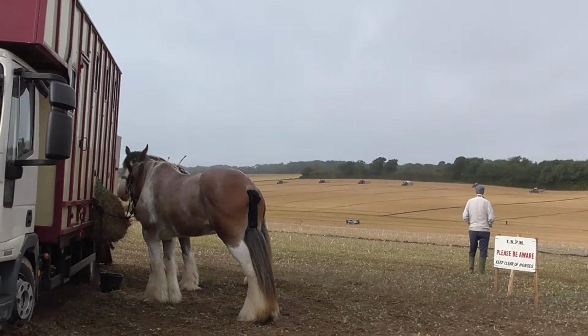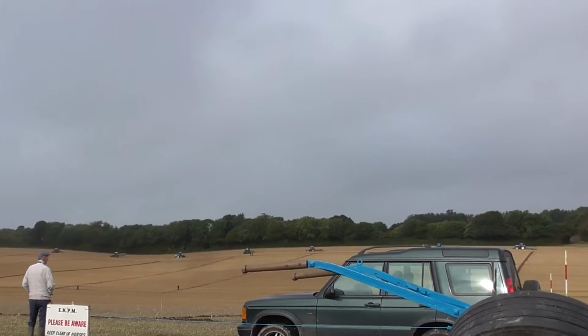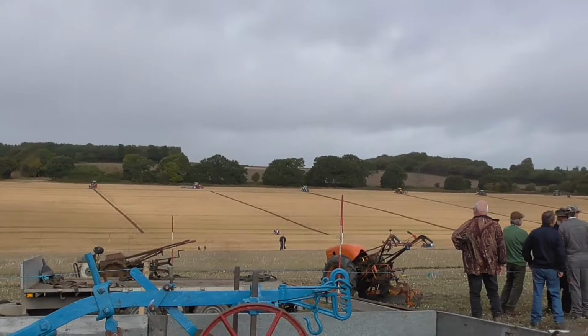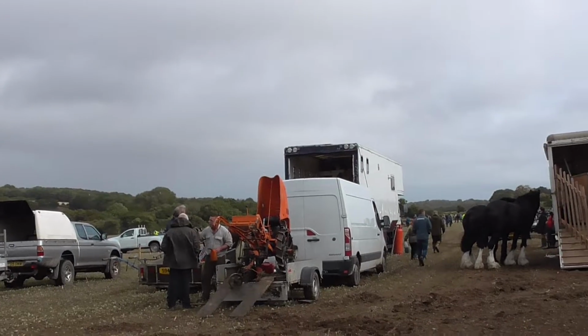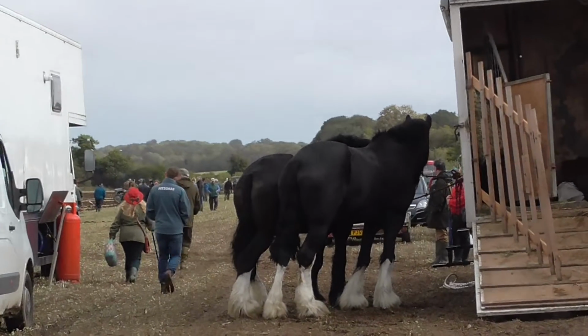Well, it doesn't look like it at the moment, but the weather on this day was really rainy on and off. It wasn't that pleasant. Scattered bits of sunshine were creeping through, but all in all, it was pretty poor. There was plenty going on. The Kent Ploughing Match is normally quite busy.